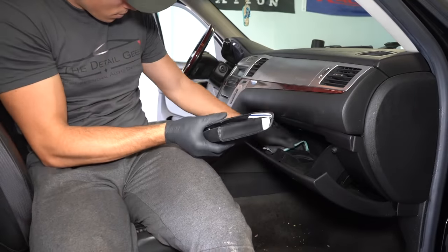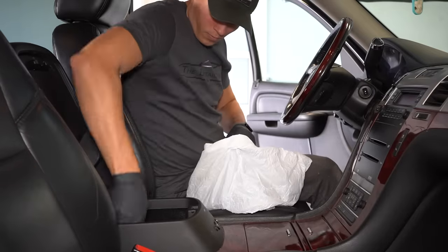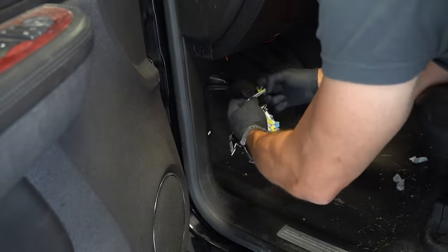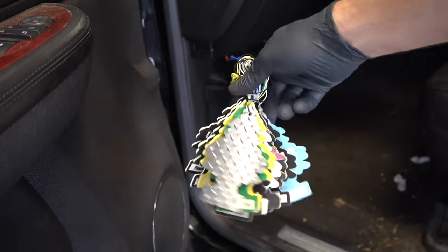Alright, so getting started on the interior, the first thing I do is remove any of the loose items or the garbage in here from the glove box, the center console, and under the seats. Or I guess in this case, the owner's collection of air fresheners, which I actually thought was pretty funny. I don't know what on earth a person could need that many for though.